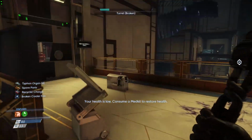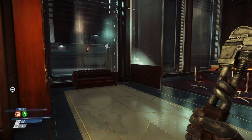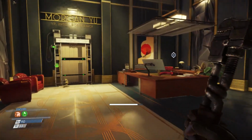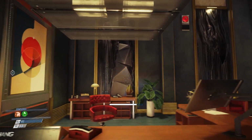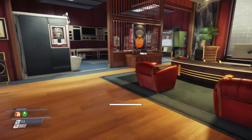Broken cooler fan. Okay, that's also destroyed. I'm guessing he destroyed that. Stupid, weird Typhons. Okay. Dramatics over. Don't tell me there's going to be one in here as well.